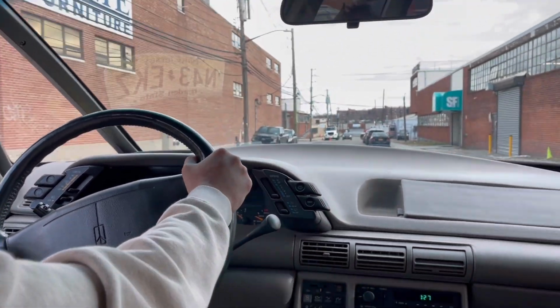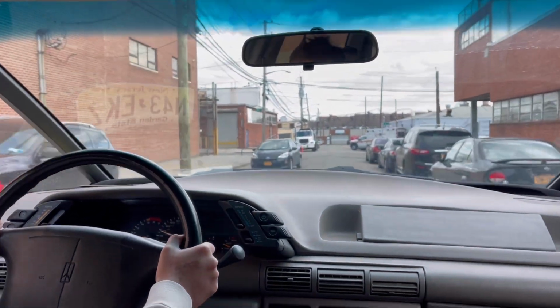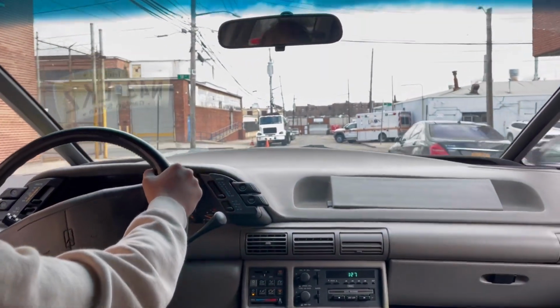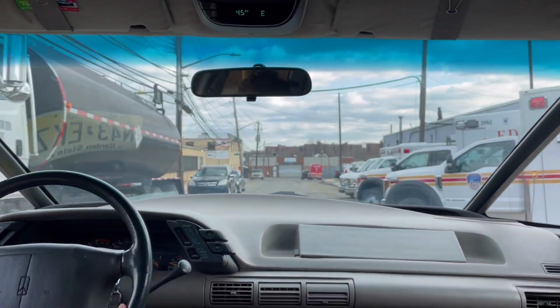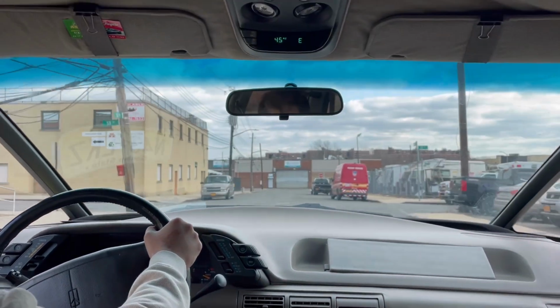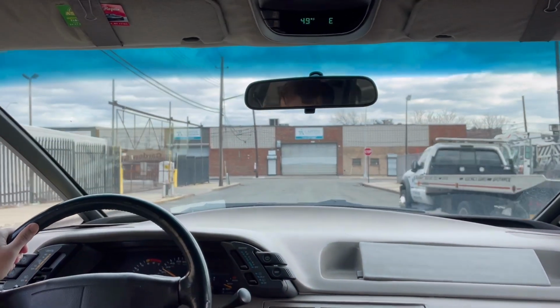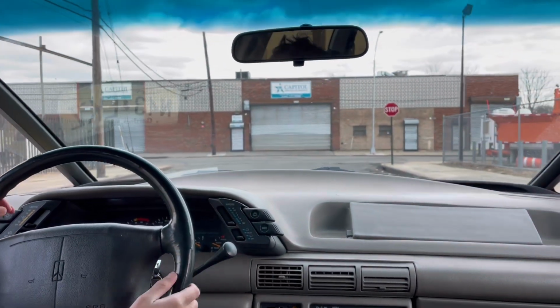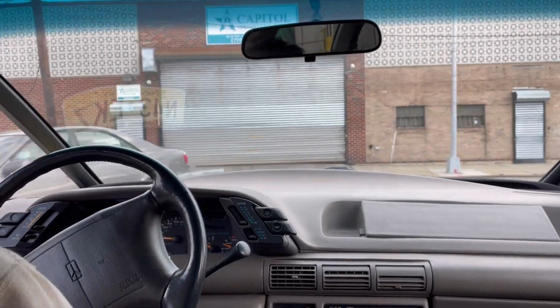Let me put them all up. And there you go. It doesn't make too much noise at all now. It's actually really, really quiet in here. I mean, it puts a lot of economy modern cars to shame with how quiet it is. It's a pleasure to drive. I would not mind dailying this thing at all, even though I do have a brand new 2020 car. This is actually not bad at all.